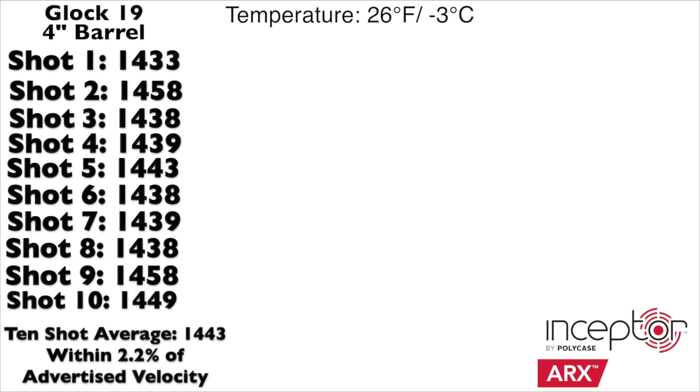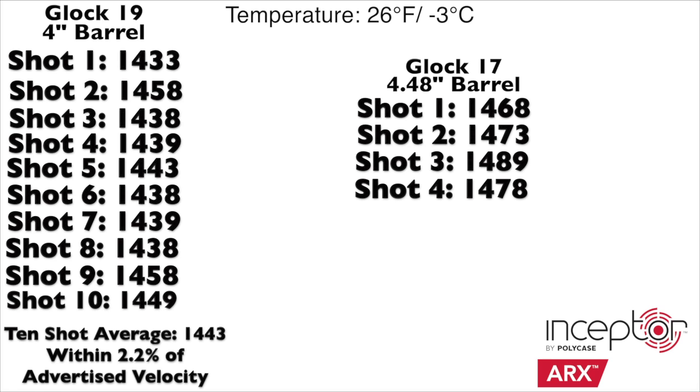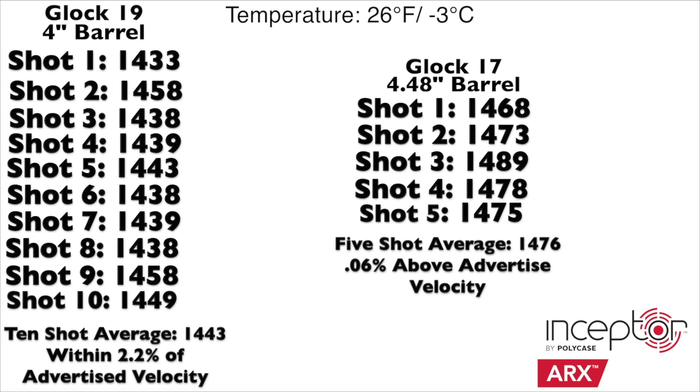I think that's well within range of the advertised velocity because, again, they could have been using a longer barrel, which we went ahead and tested as well. So we went from the Glock 19 up to the Glock 17. Our 5 shots there came in at 1468, 1473, 1489, 1478, and 1475. When we average those 5 shots out, it comes to 1,476.6 feet per second, which is actually slightly above the advertised velocity.